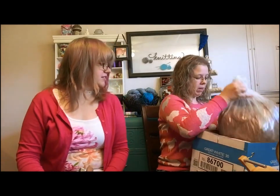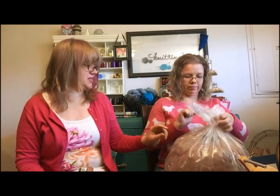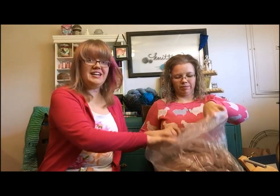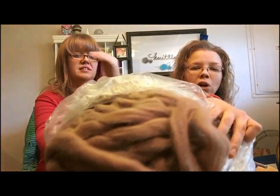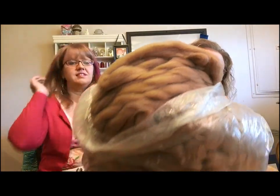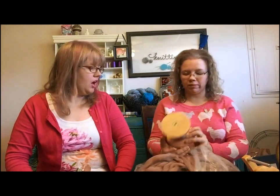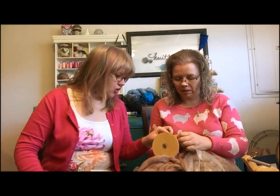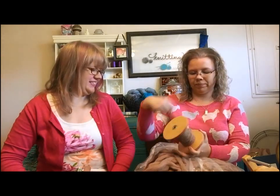It feels amazing. This is either, I want to say it's alpaca. Let me feel it. I'm so excited. Can they see this gorgeous brown color? It's this natural caramel color that is just amazing. You have like a sweater's worth there. I know. It is so stinking soft. And it's been a while since I've spun. That's beautiful. Oh my goodness, you have to show the people. Let me see if I can loosen it a little bit.